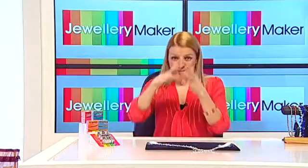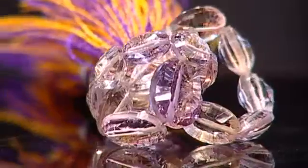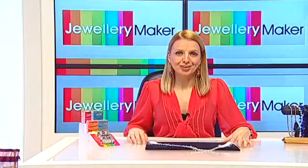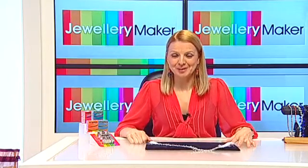Certainly nothing like this type of detail of faceting has been brought to my attention before. Have you seen it before? Well, tell you what, you're not going to forget it when you've seen it, that's for sure. Amertrine in concave cut detailing, yours for the taking today on Jewellery Maker.